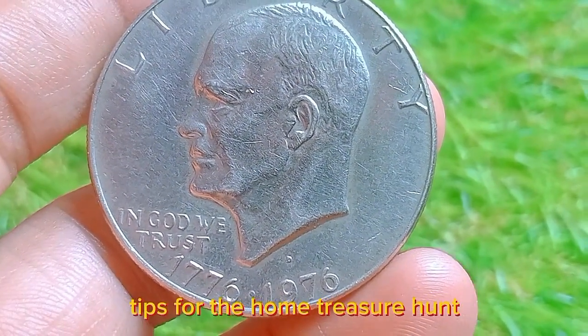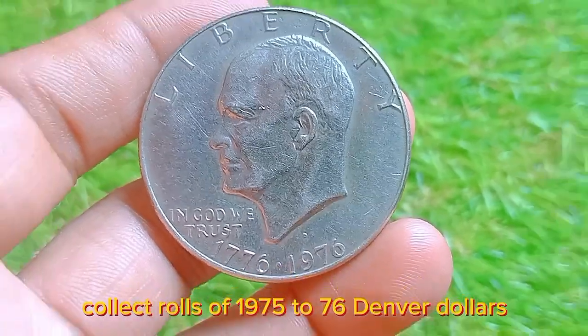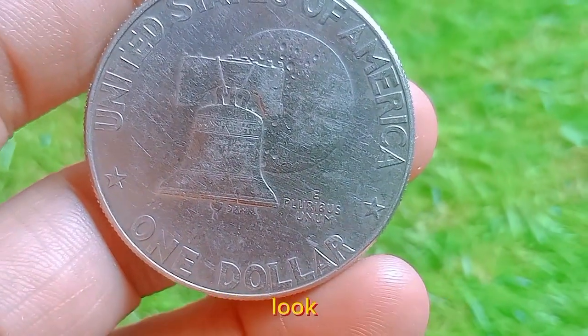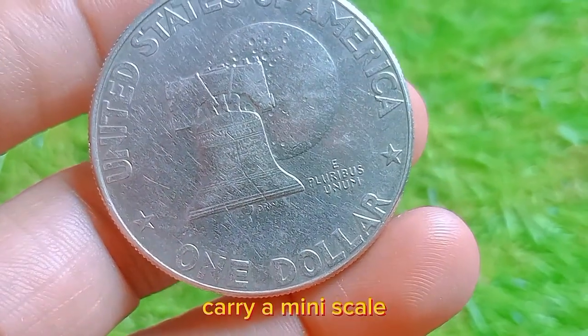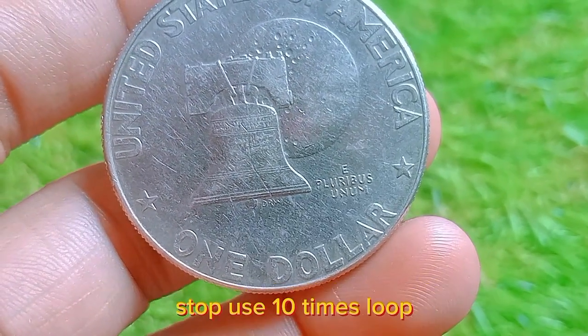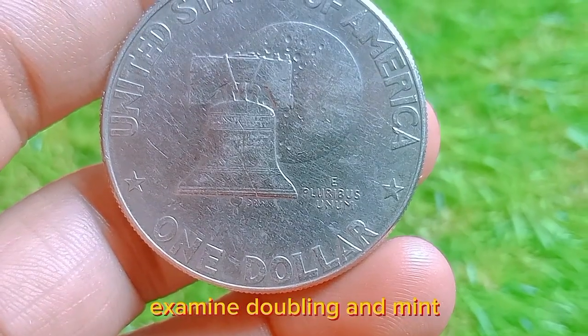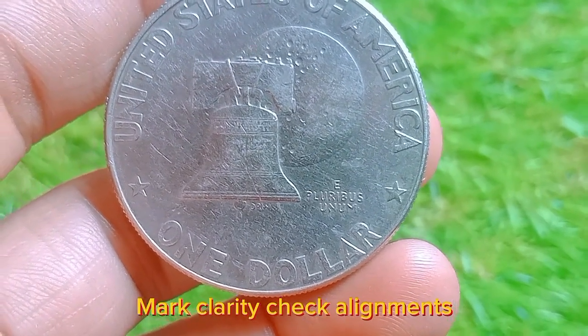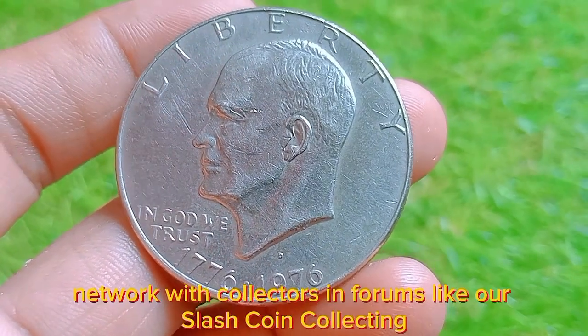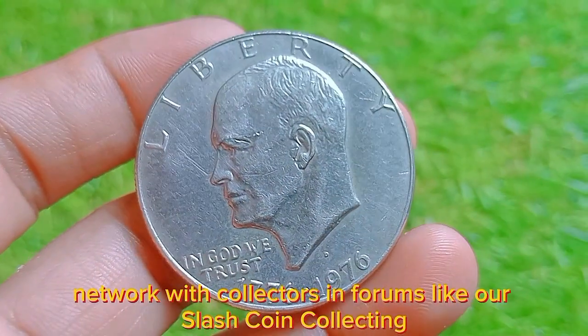Tips for the home treasure hunt. Collect rolls of 1975 to 76 Denver dollars. Watch for a lightweight or bright silver look. Carry a mini scale; if you find a standard bicentennial that weighs significantly more, stop. Use a 10 times loupe. Examine doubling and mint mark clarity. Check alignments; center dies may be rotated. Flip to check edges. Network with collectors in forums like r/coincollecting.